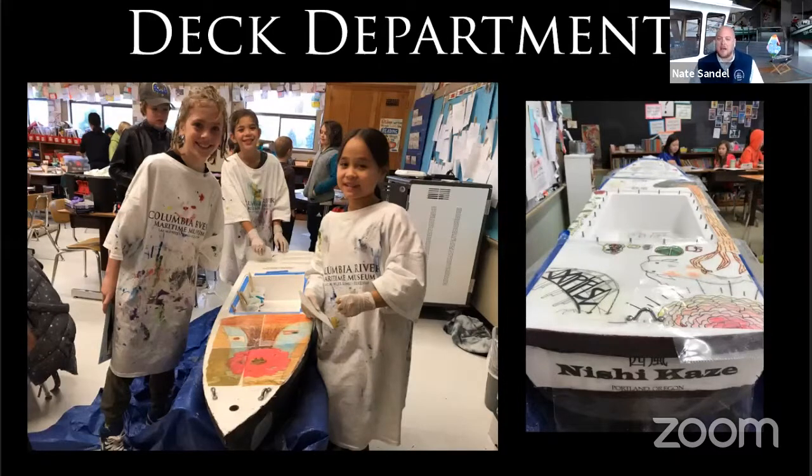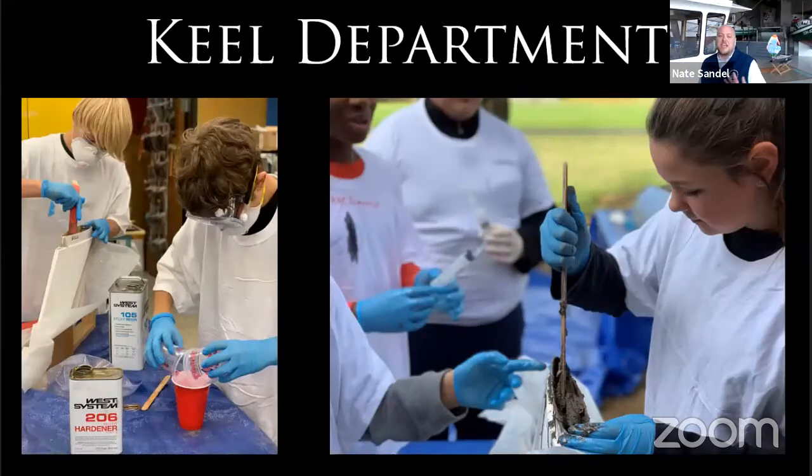We print on rice paper. We use a nice epoxy coating, and it becomes a glass-like covering to keep that artwork. And also, like Mr. Boken said earlier, the instructions about what to do if somebody finds that boat. So again, our deck department, lots of planning, lots of art, and lots of messes. Then we have our keel department.